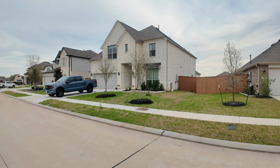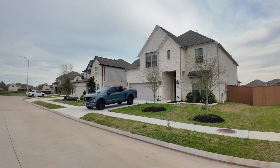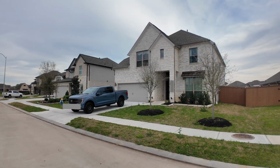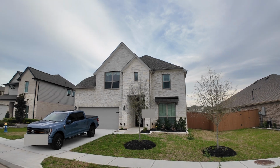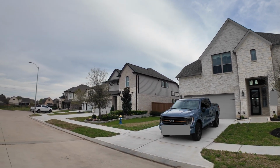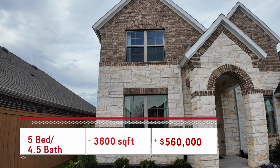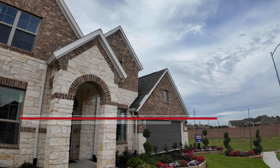So if you take a look over here, you've got a 2-story house, 2-story house, 2-story house, but they all look different. None of these are going to be the same models, and none of these are going to be the same type of home. So they all have to have different elevation, different windows, different everything. Alrighty, so this is the bad boy that we're about to go inside and check out. Let's see how it looks.